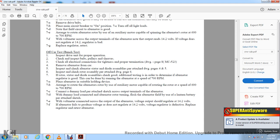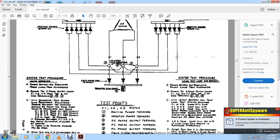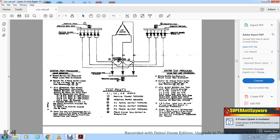7E. With the voltmeter connected across the output of the alternator, the voltage output should be regulated at 14.2 volts. 7F. If the alternator fails to produce voltage, or the voltage does not regulate at 14.2 volts, the regulator is defective. Replace the regulator and retest the alternator. Alright, this shows the test points.